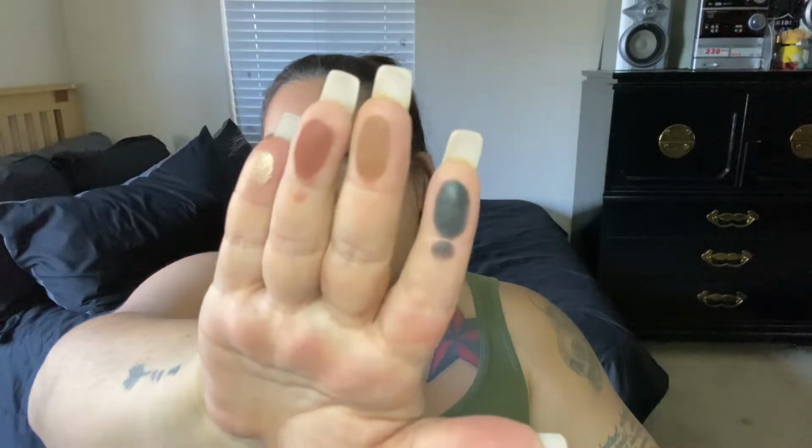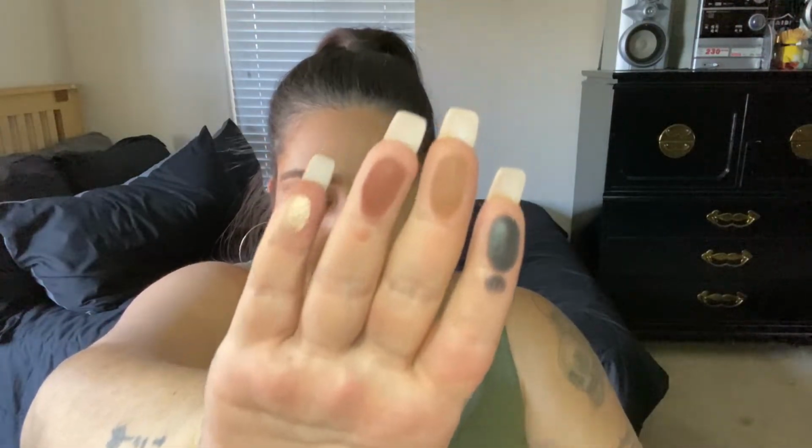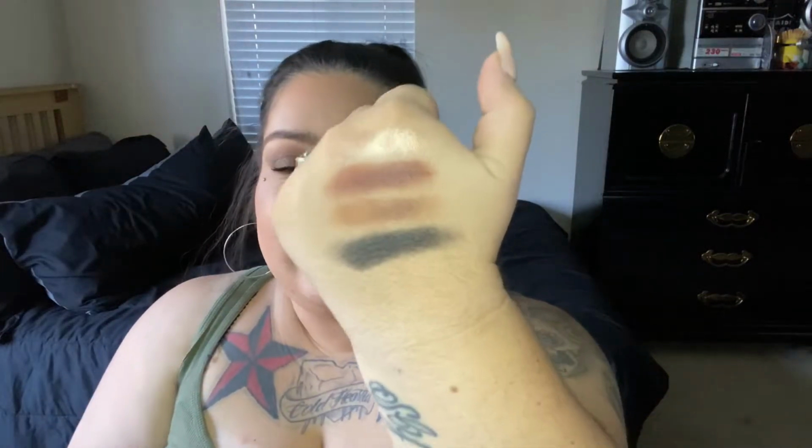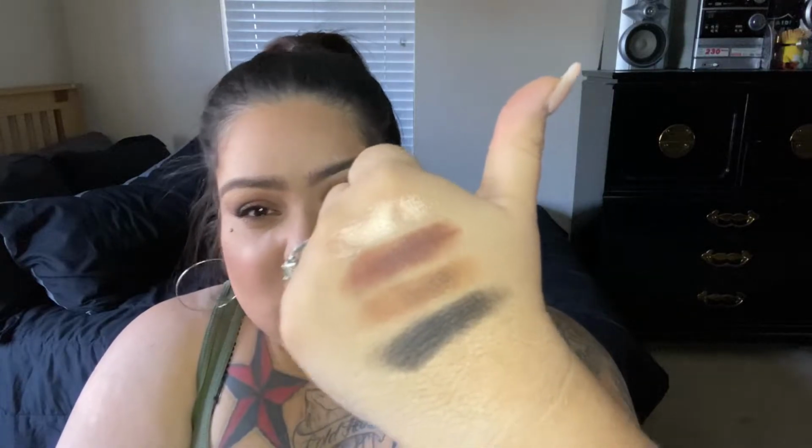Now, the black, I would have preferred it to be like a matte black. This is not a matte black, but it still is really pretty, especially when you put it on the eyes. And oh my god, look at how nice that was. One swatch, you guys. That is such a good swatch, and it's not patchy. It's pigmented. It's just so bomb.